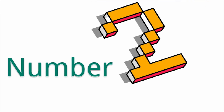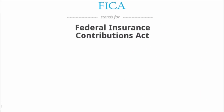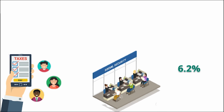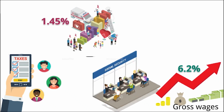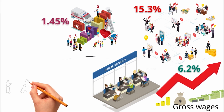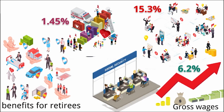Number 2, next is FICA. FICA stands for Federal Insurance Contributions Act. As you work and pay into FICA, you earn credits towards Social Security benefits. To be specific, 6.2% of your gross wages goes to Social Security tax, while an additional 1.45% goes to Medicare. Your employer then actually matches those same percentages, providing you with a total of 15.3%. Now, Social Security and Medicare provides benefits for retirees, the disabled, and children.